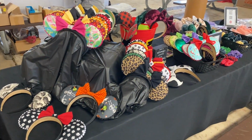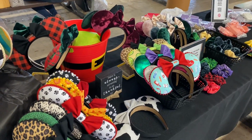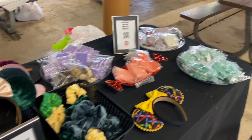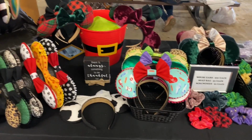Alright, it's the end of the day and we were able to make a couple sales today. We had about 15 sales. We sold about 8 ears total, a bunch of scrunchies, and a couple of bars of soap. So overall, I was really excited about how the day went.